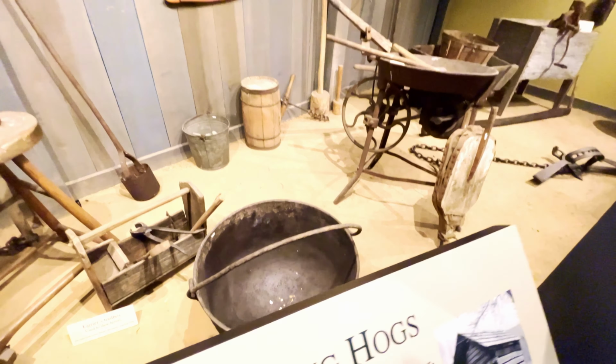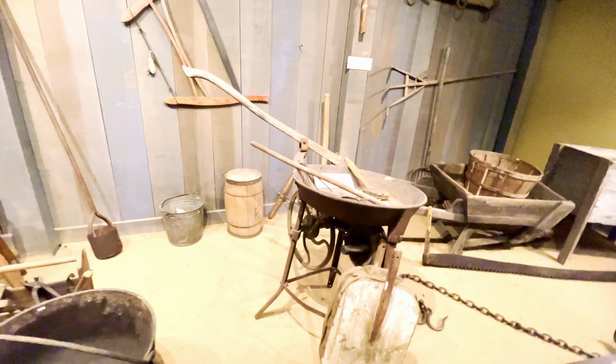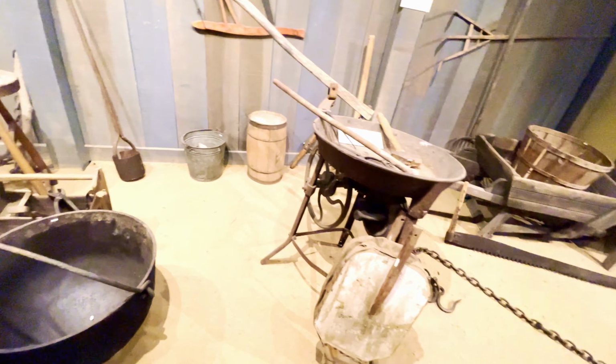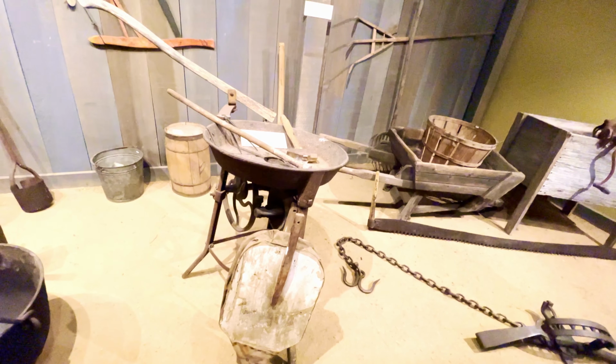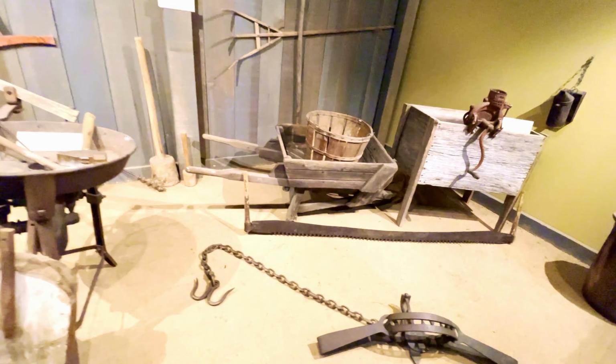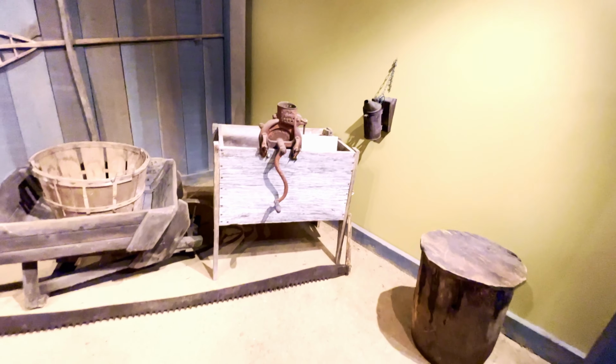See a little kettle there where they used it when they killed hogs to render the lard. Just regular things that they used every day, but things you just don't see anymore. See this big bear trap here where they get their meat, and what they didn't raise, they would get from the wild.